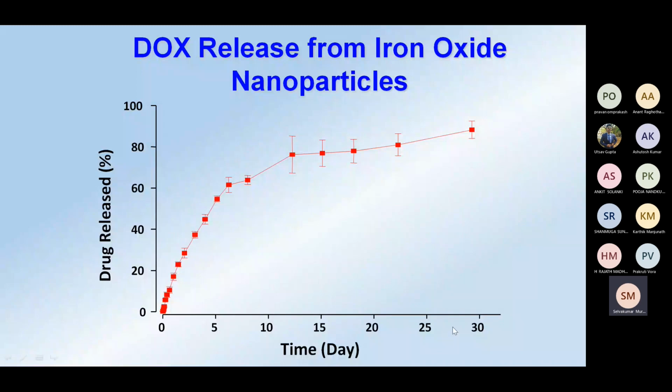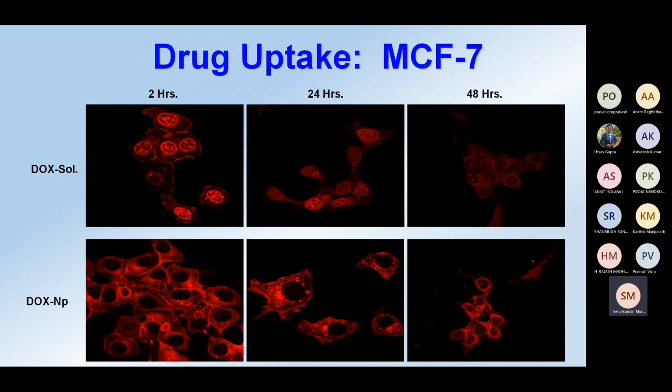As I told you earlier, the manner of drug release is very important. It's not that in the initial days the drugs get released 60-80%, and then at a later stage only 10% is released. That is not going to help you at all. Rather, it might help, but on top of that it also causes side effects in other tissues.